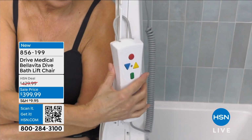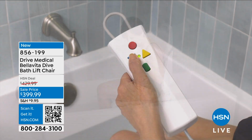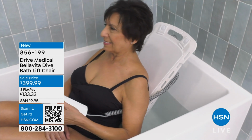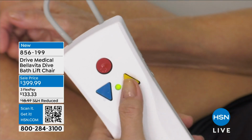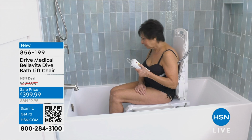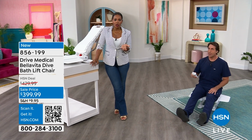You have it in the up position. When you're ready to get in, you get in. Again, you don't have to have somebody there all the time, because this really helps to give you your independence back. And sometimes when you're not feeling well, just being able to take a nice warm bath and have that feeling can make all the difference. And when you can do it on your own, you will feel a lot more comfortable.